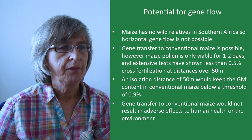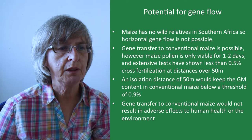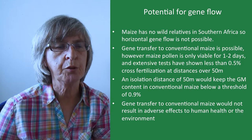This, of course, is not an issue of safety, but rather an issue of consumer rights to know, since gene transfer to conventional maize would not result in adverse effects to human health or the environment.